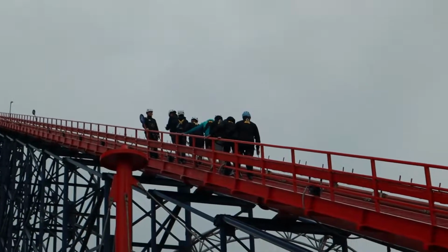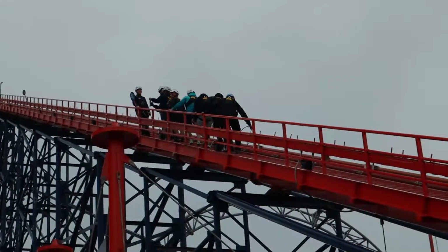So if you do want to experience it later on this year or next year, then you can look on the official Blackpool Pleasure Beach website for all the dates and stuff like that. I'm not too sure whether they're sold out now, but I'm sure they'll be adding more dates later on this year. But overall, I was really happy with that. I learned loads of information all about the Big One whilst experiencing this. Overall, I thought it was really, really good.